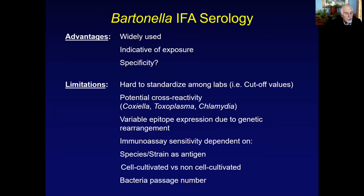In humans, there is potential cross-reactivity that has been reported with Coxiella, Toxoplasma, and Chlamydia.